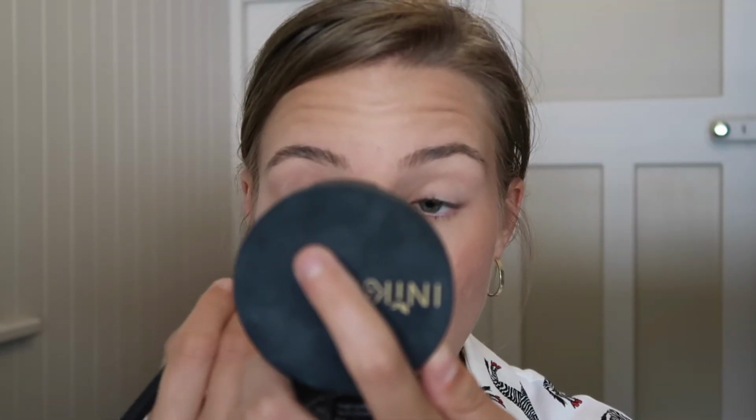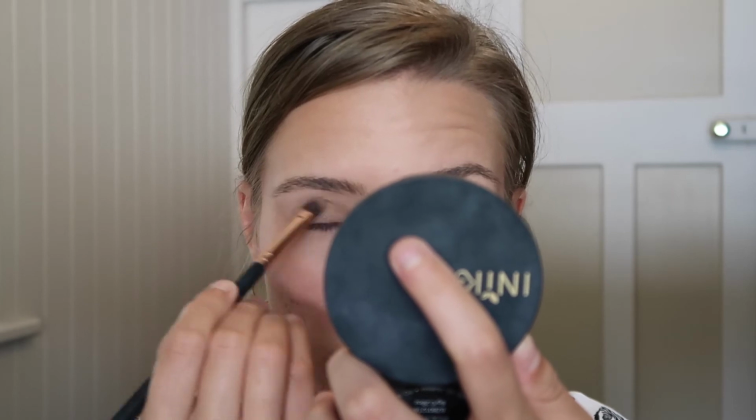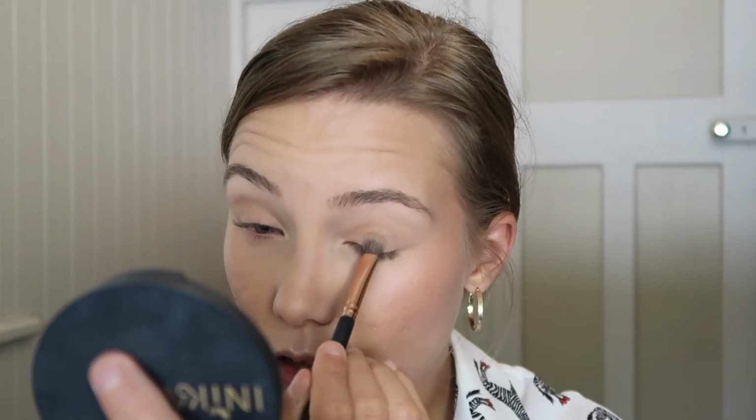Just going to take that on the brush, and then I'm going to pack that over my lid, and that just gives it a nice sort of base color, like so. And then we're going to do the other eye. So I just sort of put that on my lid and take it up into the crease as well.